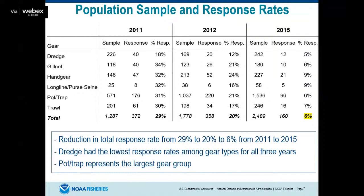You'll notice that dredge gear has the lowest response rate amongst the gears that we investigate, and that's consistent across all three of the past implementation years. And lastly, in terms of sheer number of individuals, pot trap represents the largest gear group sampled.